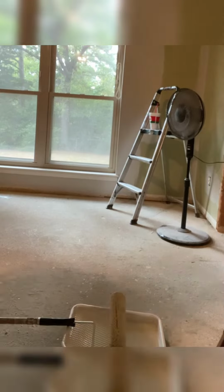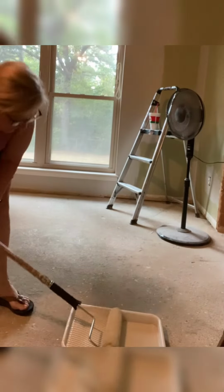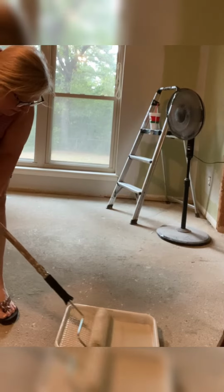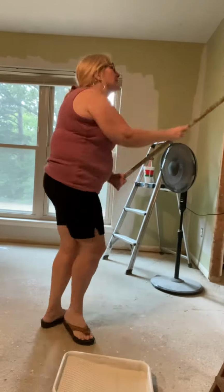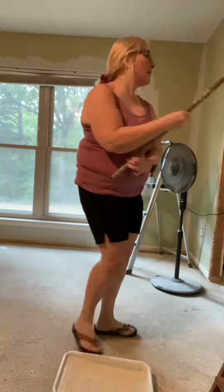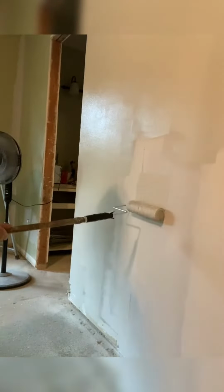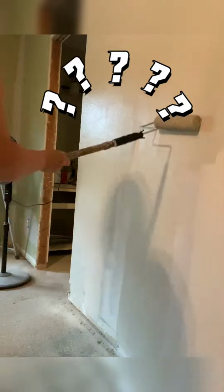The paint color we went with is Agreeable Gray by Sherwin-Williams. It's just such a nice hue of gray. I'm currently working on this one wall just to get an idea of how it's going to look and how it's going to cover this old green paint. So I'm sure it's going to take several coats.